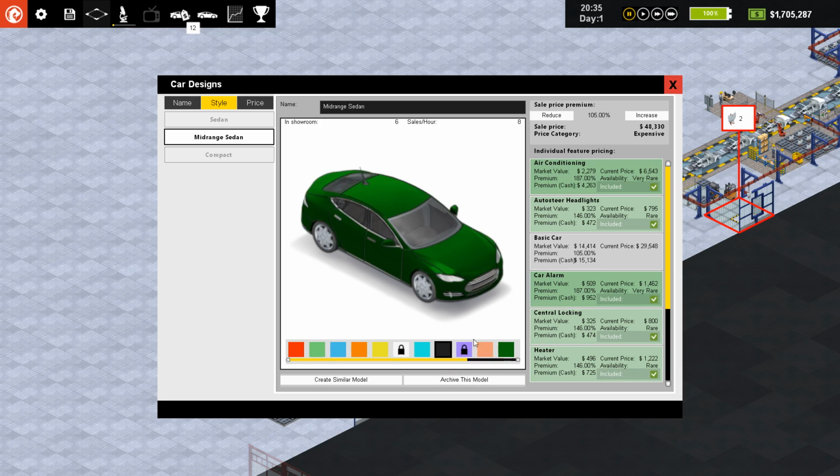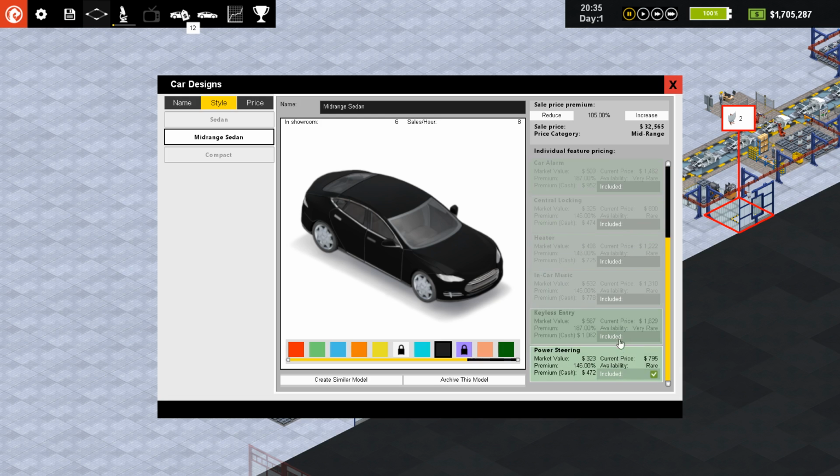Let's try it. Oh shoot! No, we're still in our mid-range sedan. Dang it! All right. I don't need to include everything on the mid-range sedan. Wow, how is it still a budget car? That's weird. Shoot, I can't cancel out of this either. Dang it.